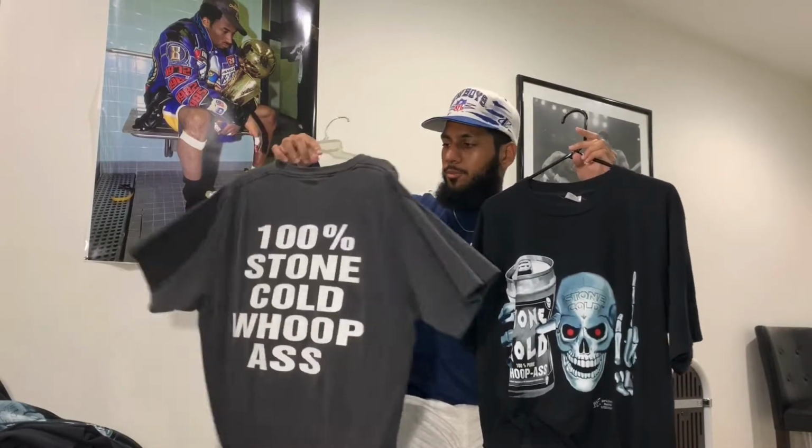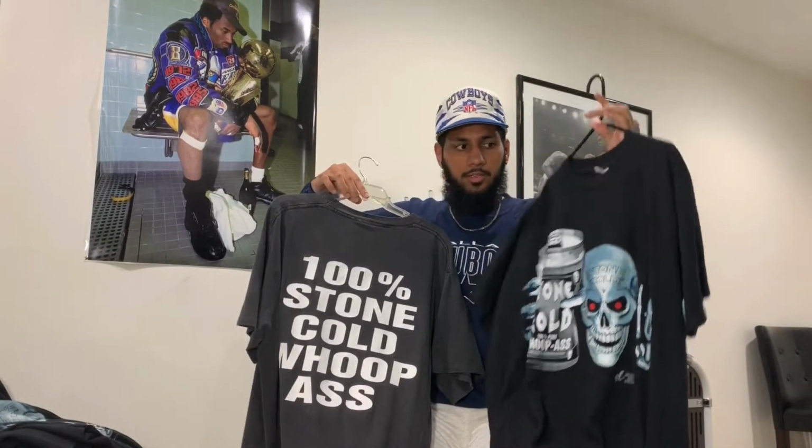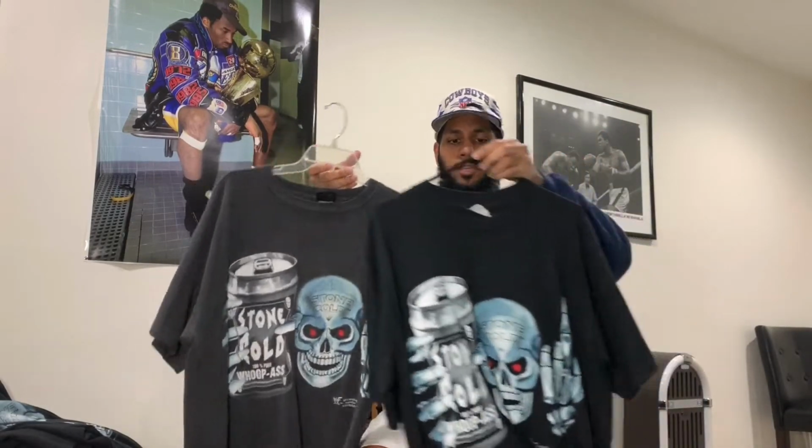Had to get two of them. When I see a good deal, I go after it. So this one's a little more beat up, which some people like. I don't really mind it. But it's always good to have a fresh one too. So this is the one. This is my favorite one in my collection, just to let y'all know.